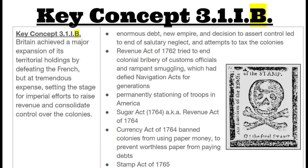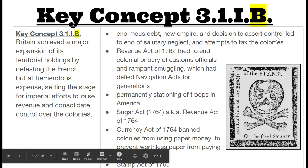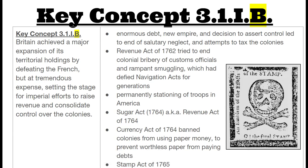But now they're going to try to pay back these debts from the French and Indian War by taxing the colonies, stopping their salutary neglect. So that's what this slide is going over. And a little preview, Stamp Act is coming up soon in the next topic. But the Stamp Act is one of those many taxes that is being used to get back some money for that French and Indian War.